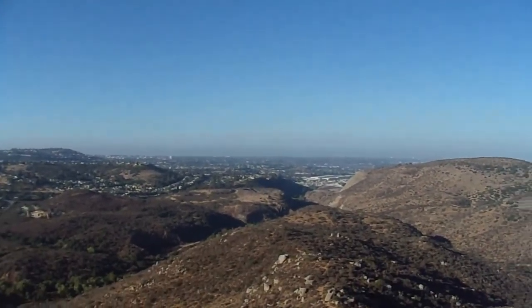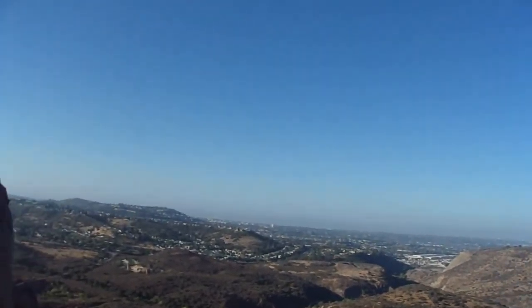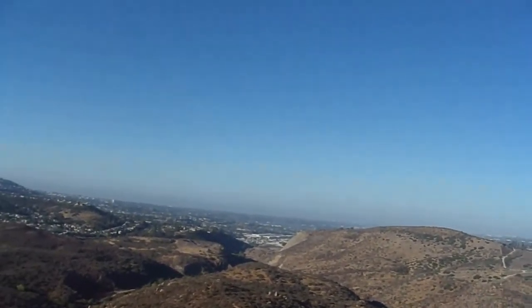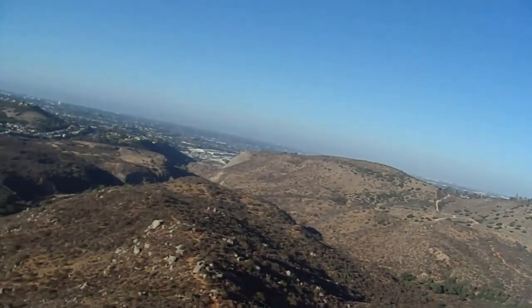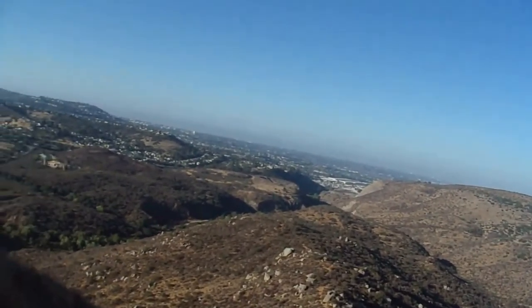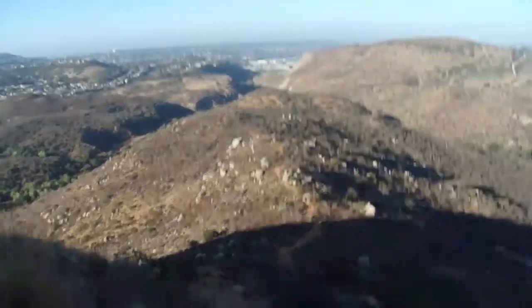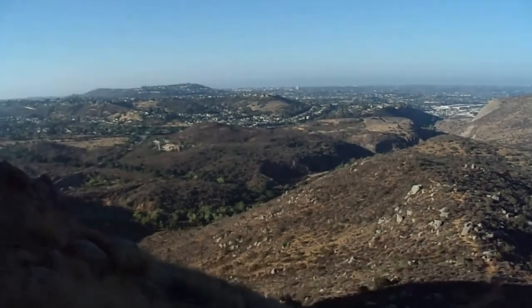There are a couple of portions of this that were borderline class 2. Just in one spot, though. Most part, it's just a steep Stairmaster. And if you like views, you'll certainly get them here.